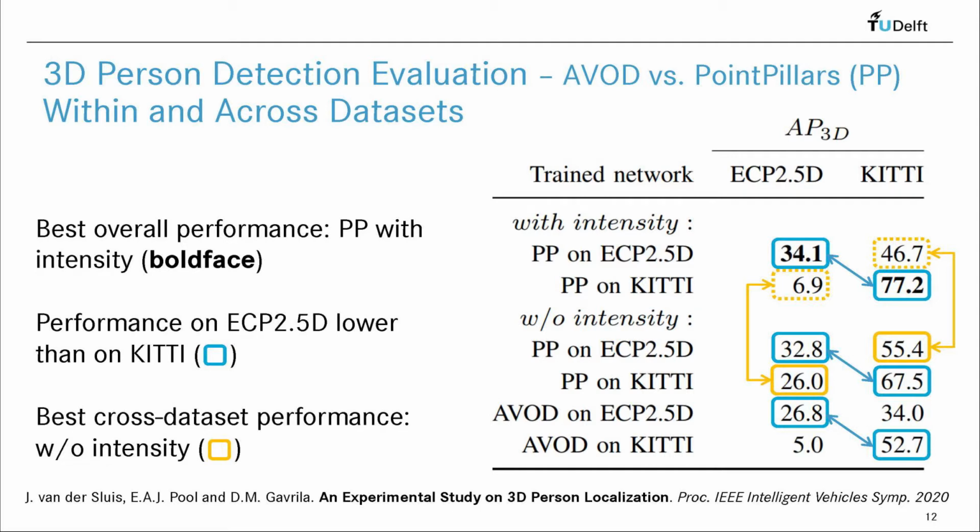Second, performance on ECP2.5D is consistently lower than on KITTI for both point pillars and AVOT, following earlier statements that this dataset is more difficult than KITTI. Third, the best cross-dataset performance is found for point pillars trained without intensity. So while there is relevant information present in the intensity, it presently does not carry over to the other dataset. One should say that cross-domain adaptation for these two datasets is rather weak.